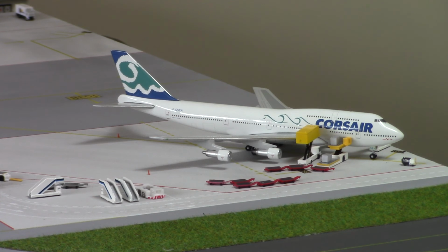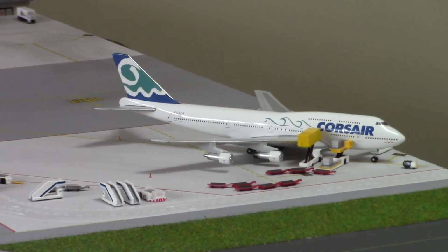scissor lift truck, however you want to call it. I use the yellow one as a kind of ambulift. I know it hasn't really got any windows or anything on it, but it's different to the Sky Chef's trucks that I have, or other catering trucks. So I do use that one more for an ambulift, just because it's the only one I have, and it's a bit different from the catering. So yeah, that's the use behind that.